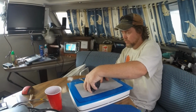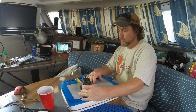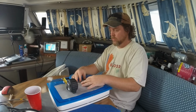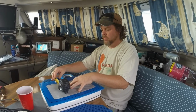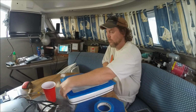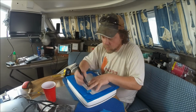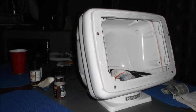I picked up this used Navpod on eBay, but it's for a different size chart plotter. The plan is to modify it to fit the one I have. First, I had to trace a template onto my fabricated front face that will allow for a snug fit. Next, I'll cut out the shape on the outside and the template for the chart plotter. I'll then screw it onto the front face of the Navpod and seal the edge. But I don't have any idea if this will even work, but it's looking promising. This is what I have so far.